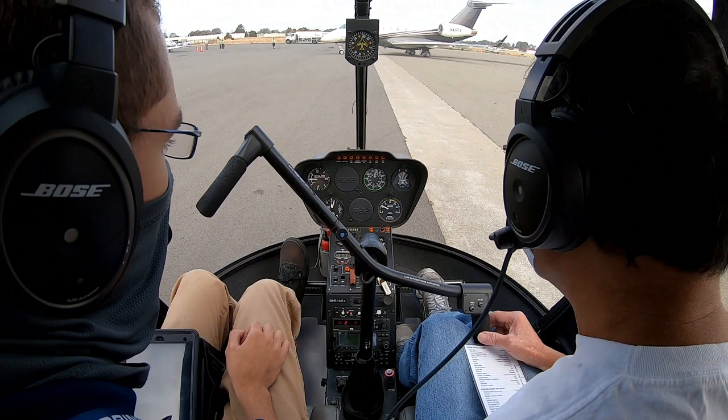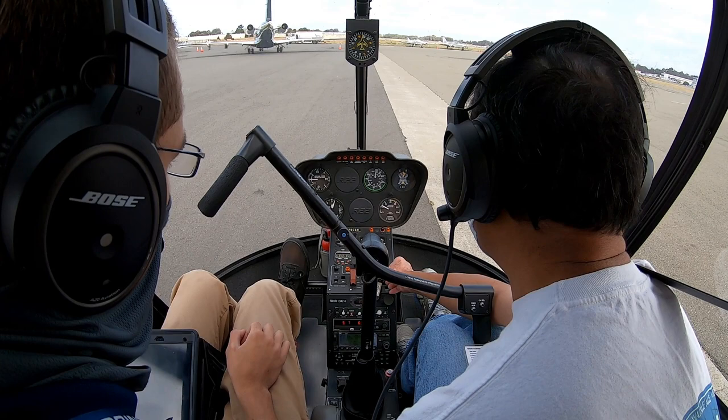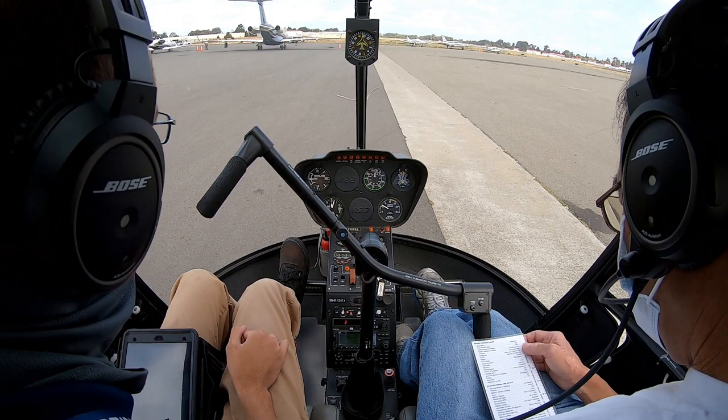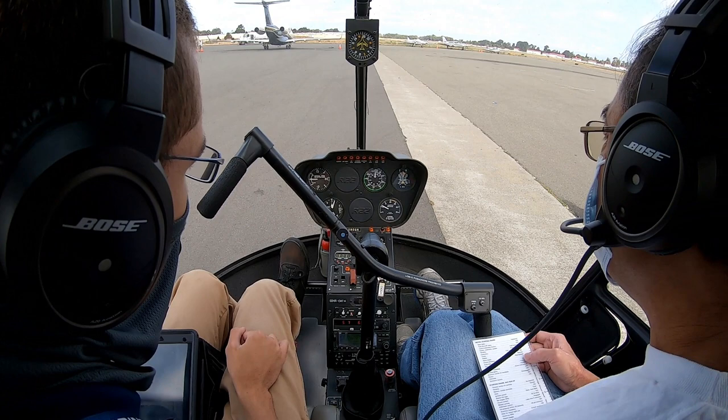Hayward Tower, 21263, holding short 28 left, 1000, left downwind departure. 21263, Hayward Tower. Left downwind approved, below 1000 until you pass Highway 92. Runway 28 left at Alpha, clear for takeoff. Clear for takeoff, 28 left, below 1000, pass 92. You'll do a strike check flag. Okay. Strike flag check. Good split. Back up to 7.